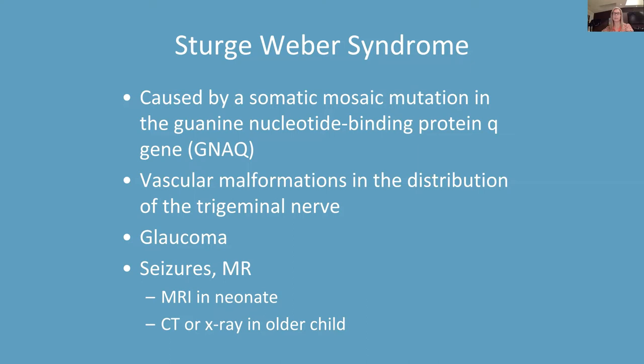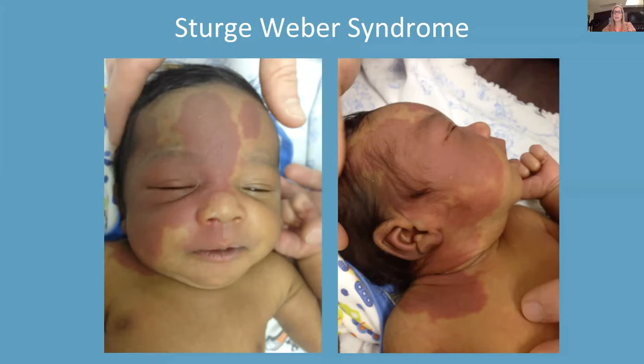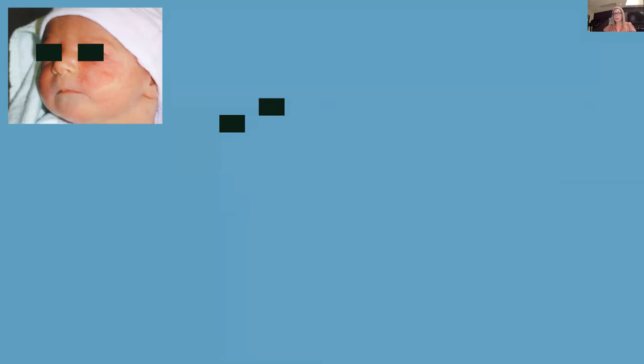Next. So here's another example of a baby who had Sturge-Weber syndrome. Having bilateral vascular malformations in the V1 distribution does increase the chance of having it, but it's still a fairly low chance. About 20 to 30% of these children have the full Sturge-Weber syndrome. This baby had already actually had seizures at the time of presentation to dermatology, so the diagnosis was not really in question.